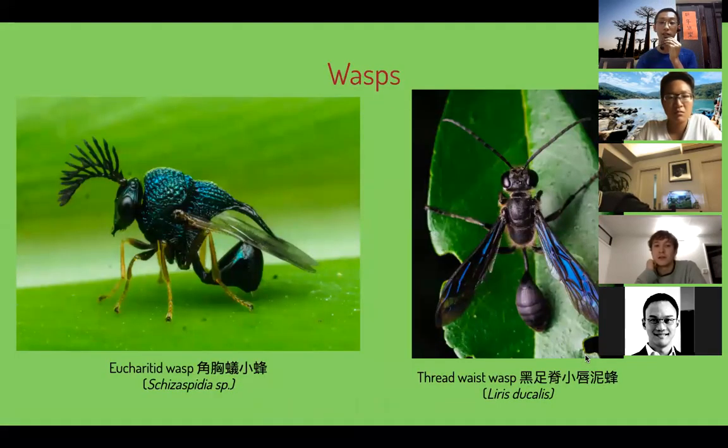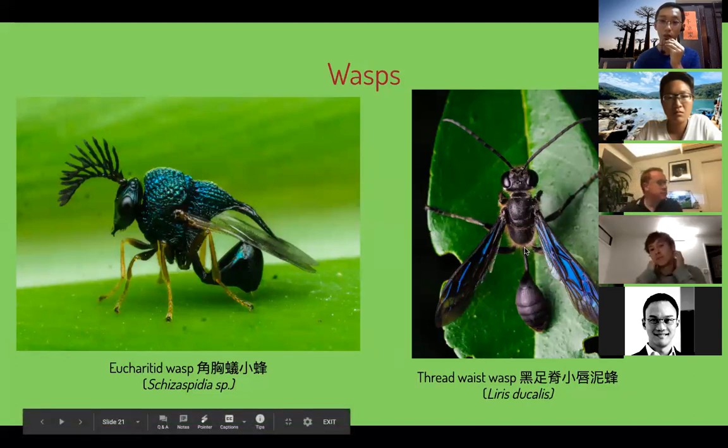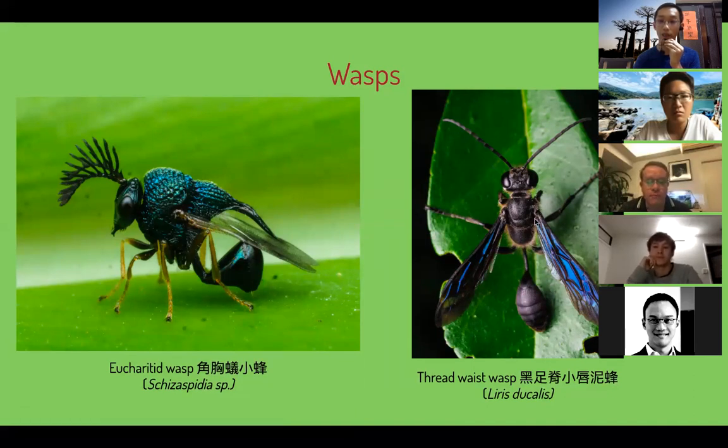And another cousin of the bees are wasps. Now wasps, I haven't really seen the usual yellow jacket type wasp, but there are some pretty interesting ones. This thread-waist wasp, as you can see, that's how it gets its name, and we've got some blue wings as well. And if you think this is weird, this is by far the weirdest wasp.